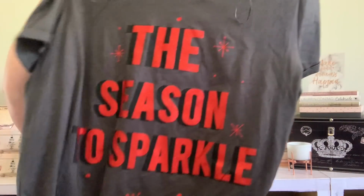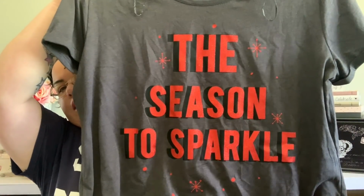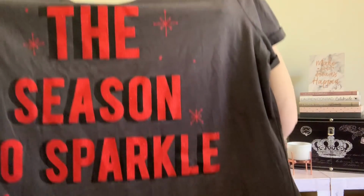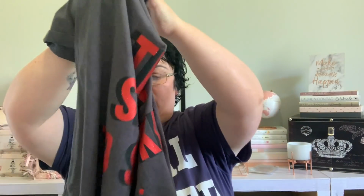Also for me from Kmart, I bought this. Let me show you. 'Tis the Season to Sparkle. That was only a $9 t-shirt, and I bought that. I'm thinking maybe to wear to our little luncheon at work for Christmas, so I might wear that on that day. Just plain grey with the red sparkles, I really like.